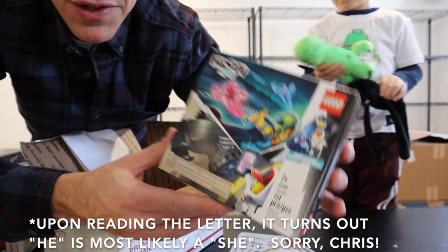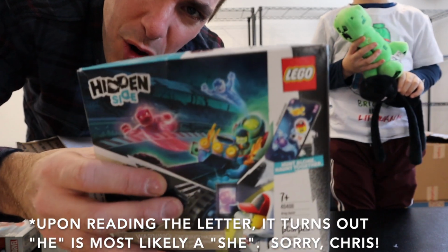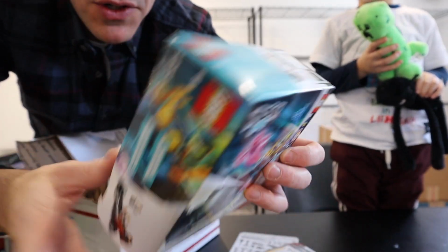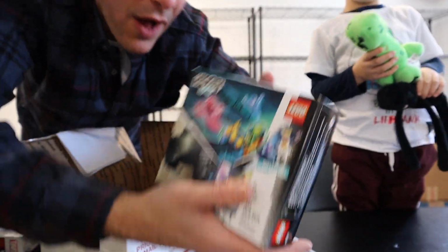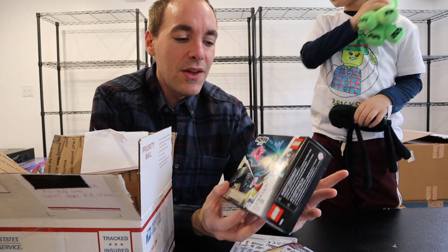Oh my goodness, we almost lost Clarkman. This is the Drag Racer. I missed out on this promo. This is a promo I think Lego might even be running right now, but if you spend, I forget how much it is, like $45 or something, you get this Hidden Side Drag Racer, which we're 100% doing a video on. The thing is, though, with this video, is that being that Chris is a patron of ours.